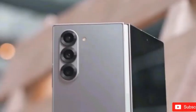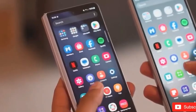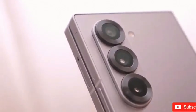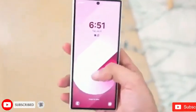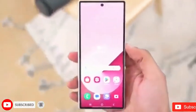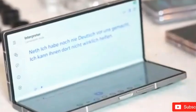The Z Fold 7 is shaping up to be Samsung's most ambitious foldable yet. Whether it's the titanium frame, the rumored S Pen upgrades, or the refined design, there's plenty to get excited about. What do you think? Will you be pre-ordering the Z Fold 7, or are you waiting to see how it stacks up against the competition?